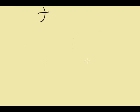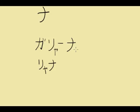Some words that use this. Karina. Karina. And that's a word for Karina. Not sure what that is. And then I believe it's a name. Karina. Ri. Na. Rina, or Lina. This is a Japanese pronunciation for Lina. If we wanted to do examples here, Gariana. I don't know what that would be. Or Diana. Diana. All right. With that, we are kind of finished.